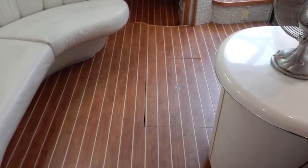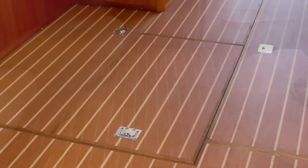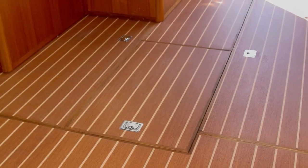What about teak and holly wood? I mean, beautiful wood down here. That would look gorgeous. It would. They're terribly expensive. They add weight. And I found on a lot of boats they are very slippery. And my wife's not a fan of that because she's afraid of kids getting hurt.